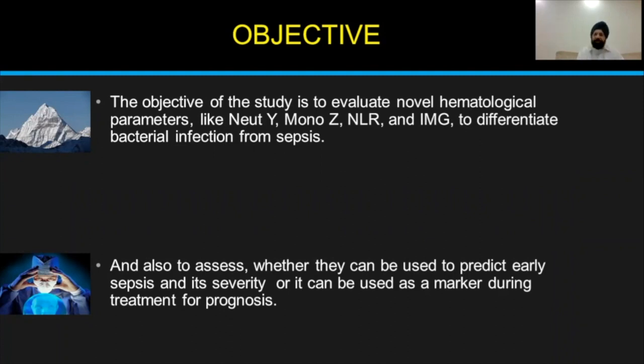Another objective was to assess whether these parameters can be used to predict severity of sepsis, just like procalcitonin. A rising procalcitonin means that the sepsis is becoming more severe. Likewise, a falling procalcitonin means that the antibiotic is working, and maybe at a particular value of procalcitonin along with other clinical signs, you can wean the patient off antibiotics. So can any of these parameters play that role in terms of quantitative prediction of severity of sepsis?